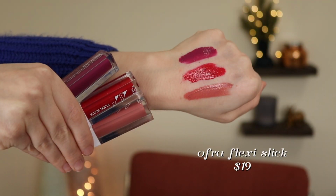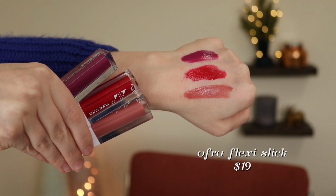For liquid lipstick, this is a pretty recent discovery, but it quickly became one of my all-time favorite lipstick formulas. This is the Ofra Flexi Slick formula. So this is not your traditional liquid lipstick. It is obviously in the format of a liquid lipstick, and it does go on with the same opacity as a liquid lipstick, but it doesn't completely dry down. It feels and looks more like a classic satin finish lipstick, but the staying power is phenomenal. I was particularly impressed with the 2 bold shades I have.